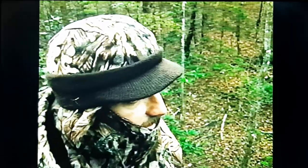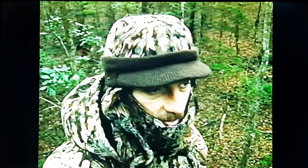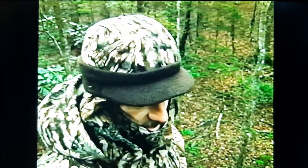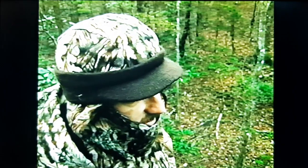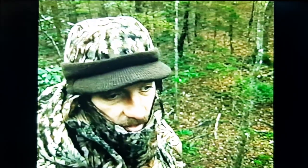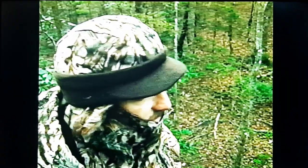It's pretty far, but this is a prime example of close to a perfect location as you can get. You've got a swamp here, and a creek along the edge of it that runs into it. Bucks love to travel creeks and swamp edges. They love this thick stuff. He has to have that stuff to feel secure.